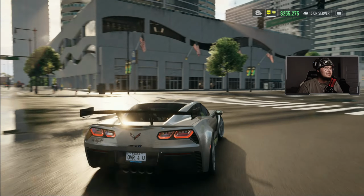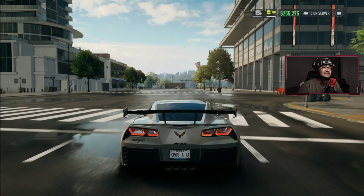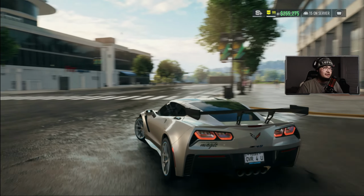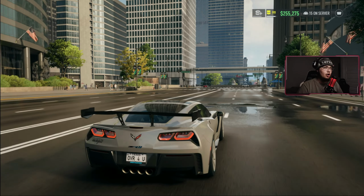So if you guys do not have a track car for longer races, then definitely don't only build the SV Roadster. It is not versatile enough to compete all across the board.